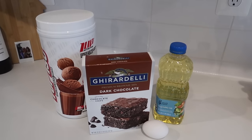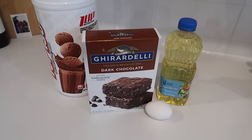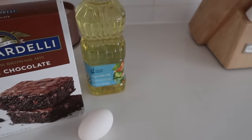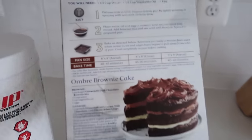All right, so we're gonna make some protein brownies and then I'm gonna add in the chocolate One Up protein powder. I got an egg, vegetable oil, which I believe is all that it called for.